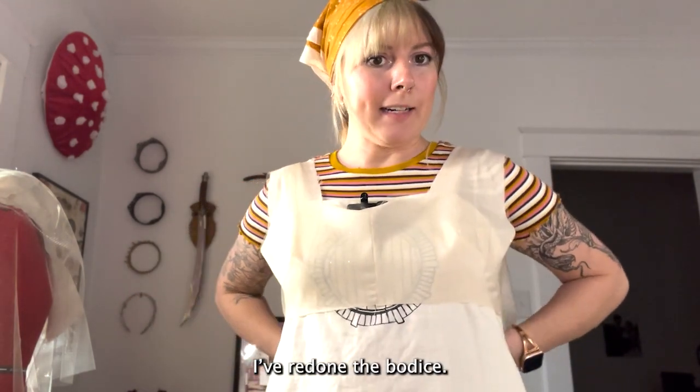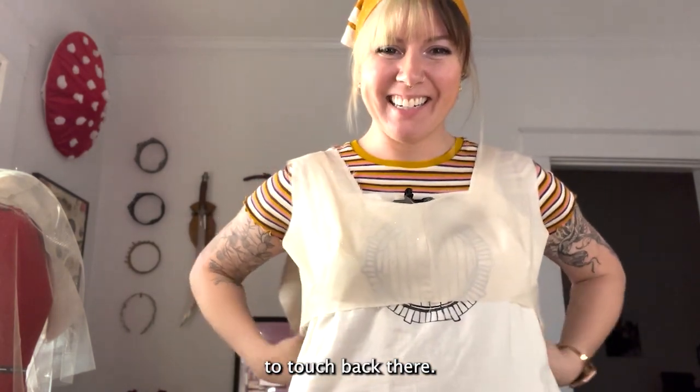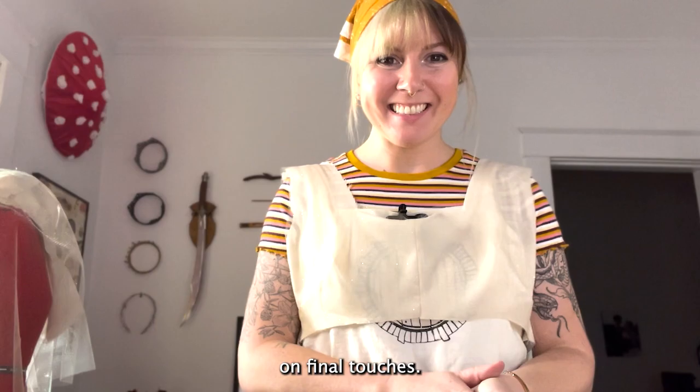Okay, I've redone the bodice. This one I feel a lot more confident about, getting the fabric to touch back there. So now I'm going to reattach the sleeves, reattach the outer layer of the skirt, and then we can start working on final touches.